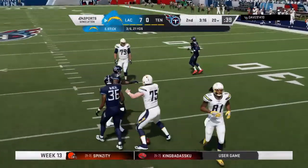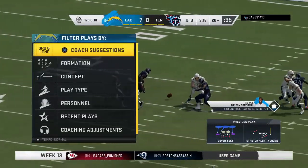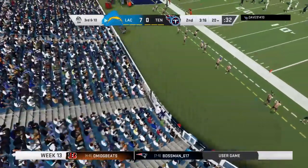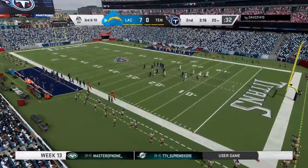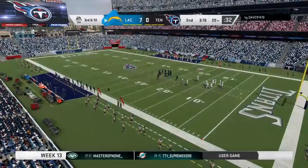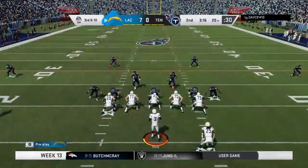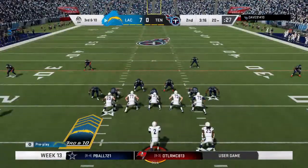He slings one that's incomplete. Mike Williams, the intended target, and it's third down. Oh, man, that was close. The opportunity to change momentum, big play, right in his hands, unable to come down with it. A sigh of relief, no doubt, on offense that fell harmlessly to the ground. So back-to-back incompletions, and that has him staring at a third and 10.